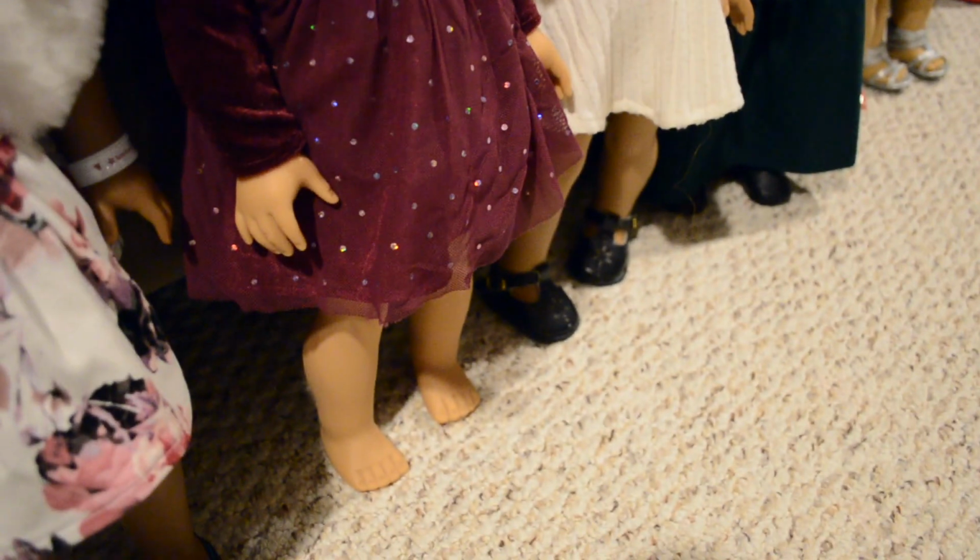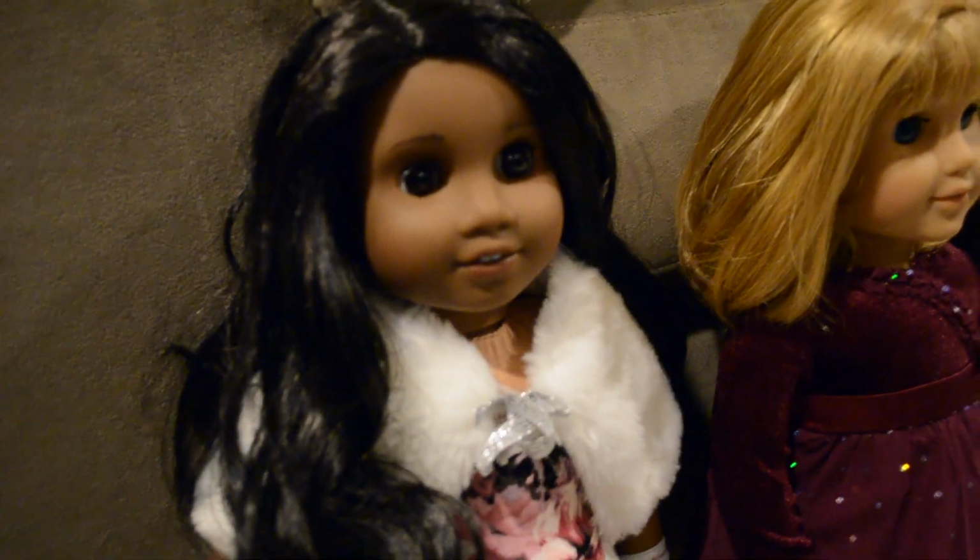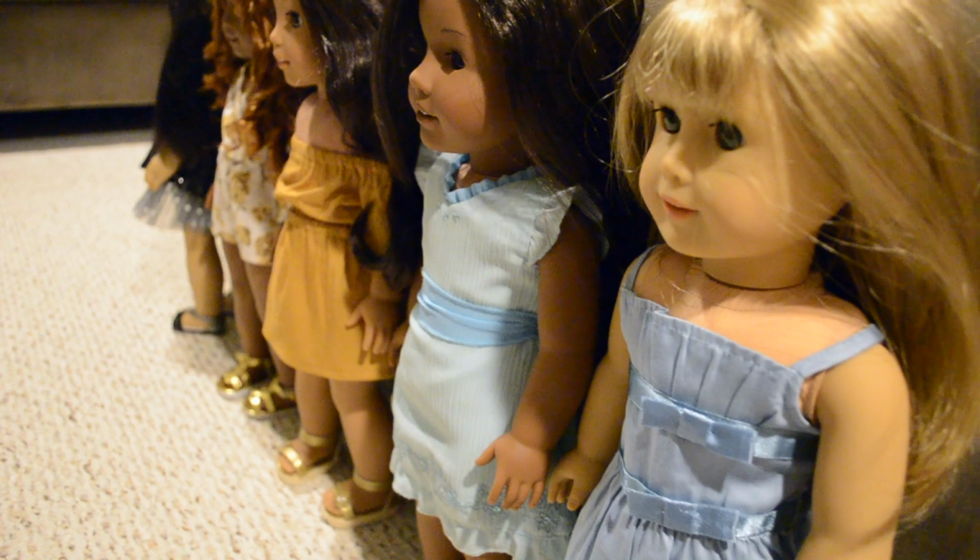I'm gonna go finish putting earrings in, putting shoes on the dolls that I didn't find shoes for. Yeah, and accessorizing, and I will start taking pictures and video clips, and yeah, I'm excited.